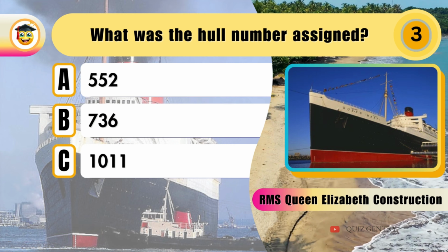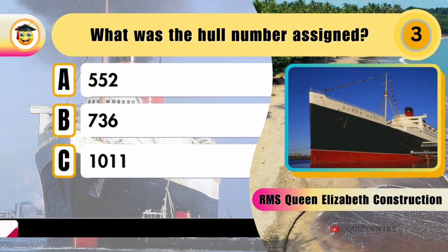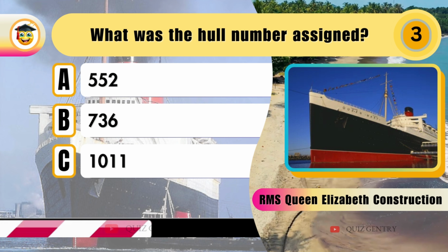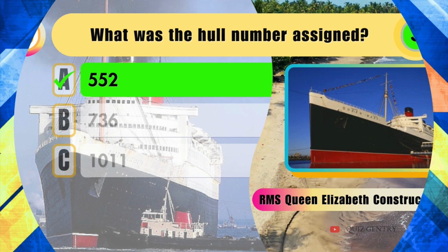3. What was the hull number assigned? 552, 736, or 1011? Hull 552 was her designation.